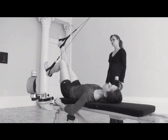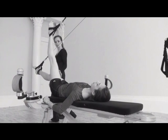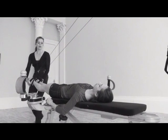The main benefits are stretching and strengthening. As we strengthen the body, we're lengthening the body, and as we're lengthening the body, the muscles are stretching out. We have improved freedom of movement. There's an emotional aspect to that which gives us a sense of confidence.